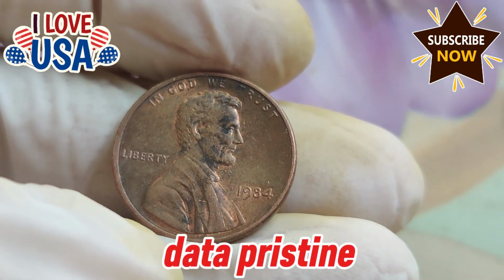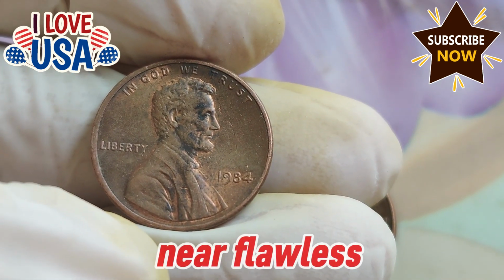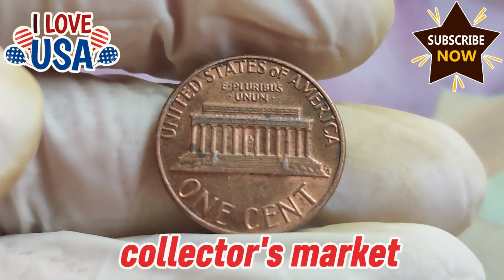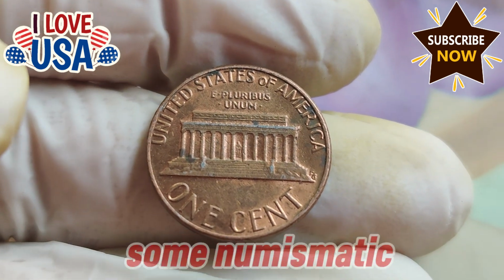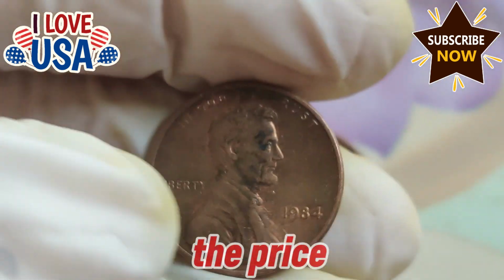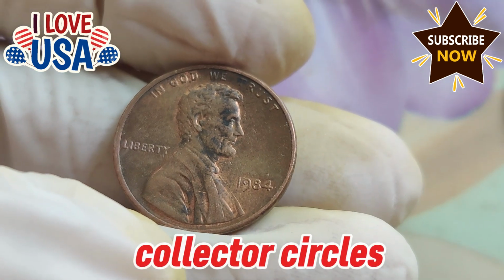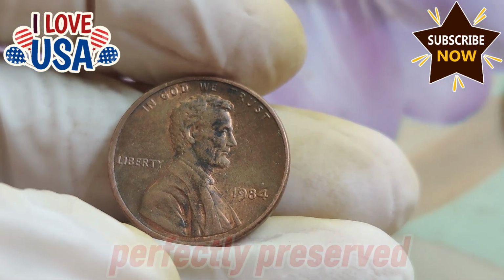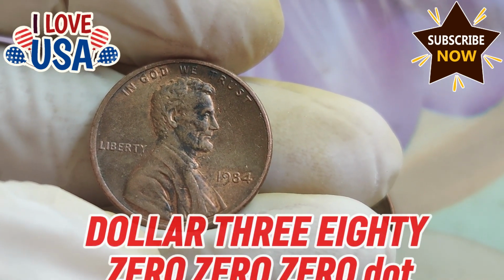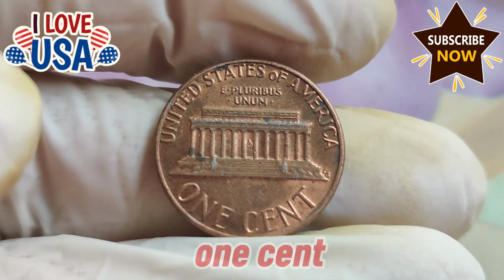A pristine, perfectly struck 1984 double-ear Lincoln penny in a grade of MS-68 red, a near-flawless coin, was rumored to have sold privately for over $38,000 in the high-end collector's market. But that's not the ceiling. Some numismatic insiders speculate that if one were to surface in MS-69 or MS-70, the price could explode into the hundreds of thousands. Estimated valuations from advanced collector circles suggest a true unicorn coin, full red, perfectly preserved, dramatic doubling, could command an offer as high as $380,000. Yes, that's nearly $400,000 for a coin that originally cost 1 cent to mint.